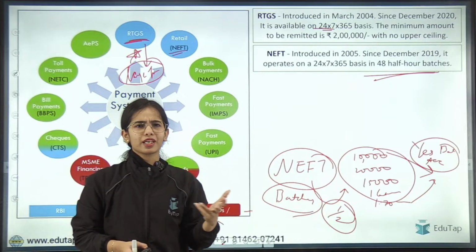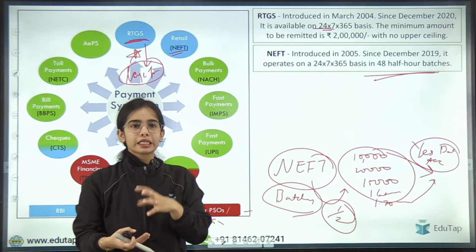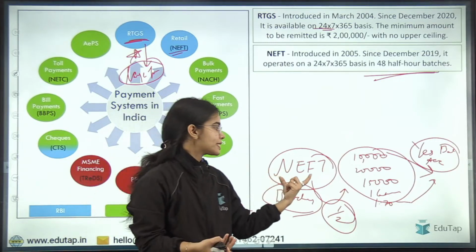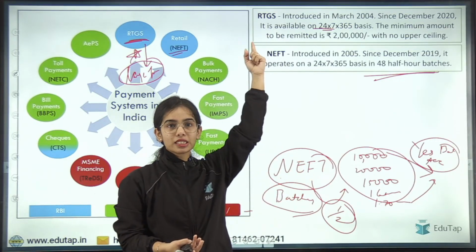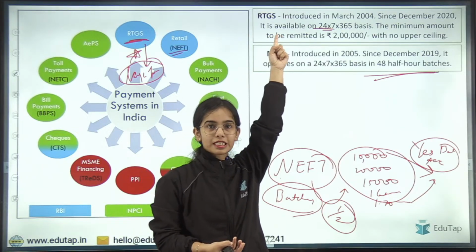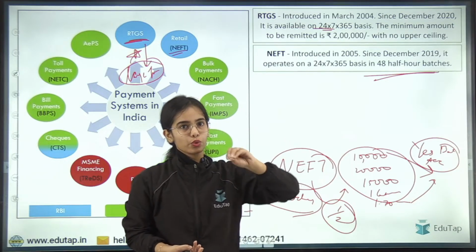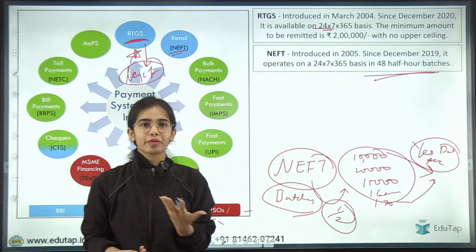If you do not have any immediate need for sending the money, and you are ready to wait for half an hour, that is fine, then you can send the money through NEFT. And in the RTGS, there is a minimum transaction value, that is 2 lakh rupees, but in the NEFT there is no minimum transaction value.